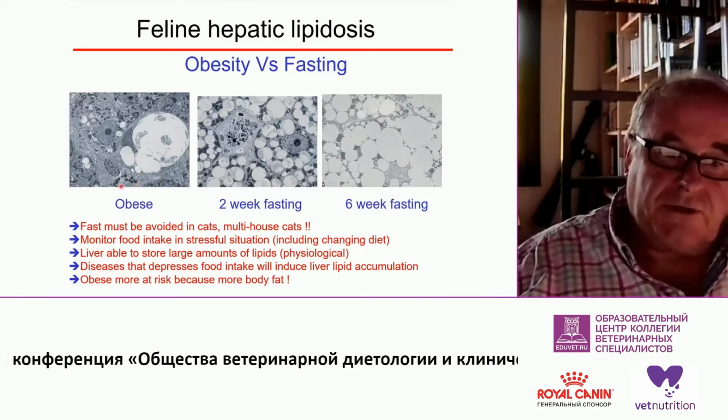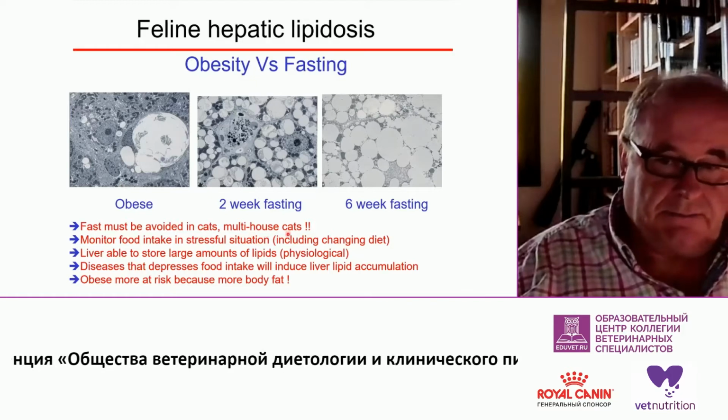So monitoring fasting is not easy in multi-cat households.